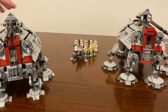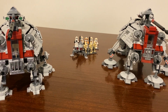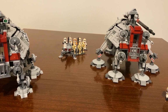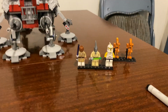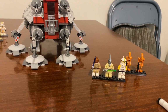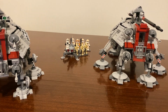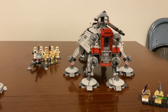Here's a question. Would you rather have the 2020 tank with 2013 figures, or the 2013 tank with 2020 figures? Worse tank, better figures, or better tank, worse figures? Honestly, probably better tank with worse figures, just because these figures aren't even that bad. Just the fact that there's no clones. For me, I have a bunch of extra clones I can throw in there. But if it was just these tanks, you can't add extra clones. Pretend this is your only set. Well, if it's the only set, then yeah, I'd probably go with the older one with better figures. It'd feel more complete.